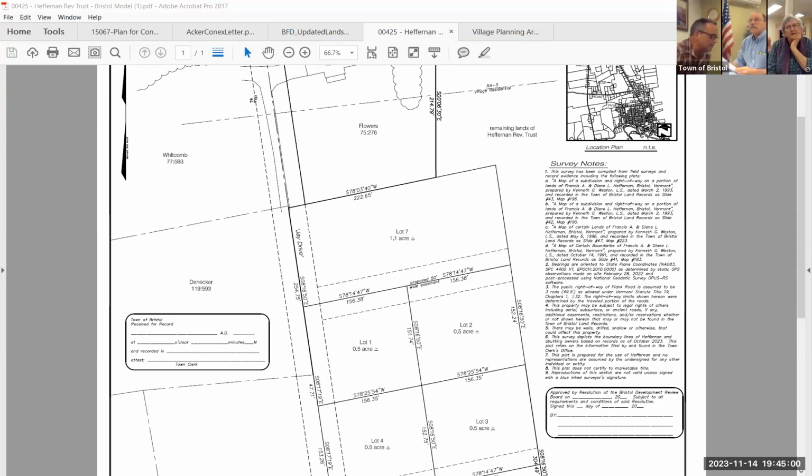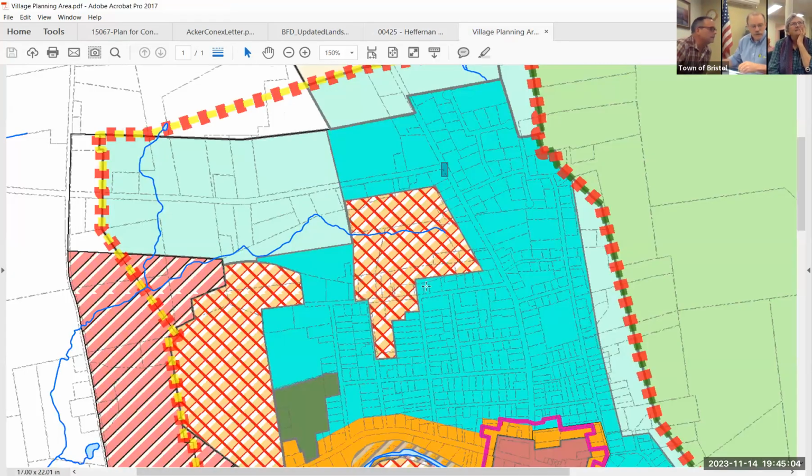Oh, you have another map. I got more maps. It's HDR and village residential? The front ones, I think, are 1/4 acre lots and the back ones are 1/2 acre lots. It's 10,000 square feet for HDR, and also 10,000 square feet for village residential, so the minimum lot size does not change. Doesn't change, so it doesn't make a difference.